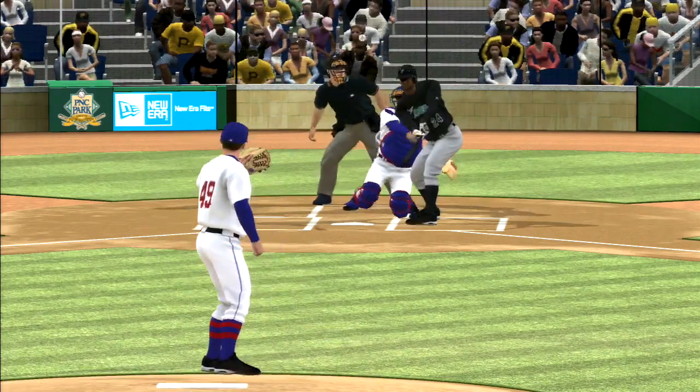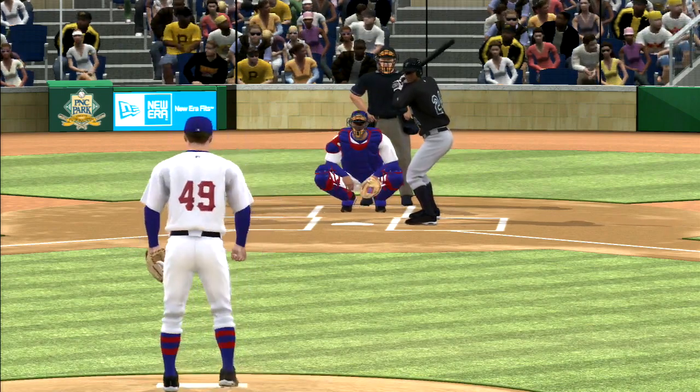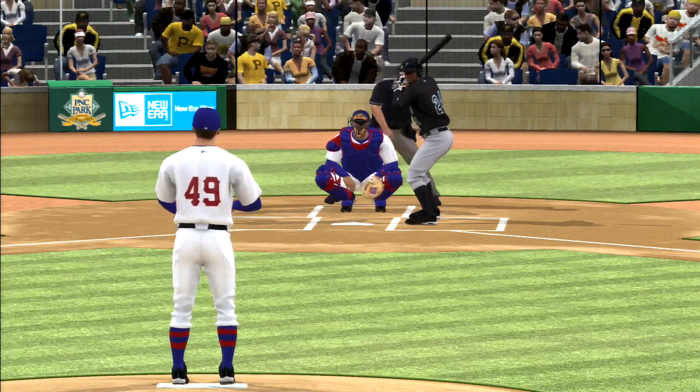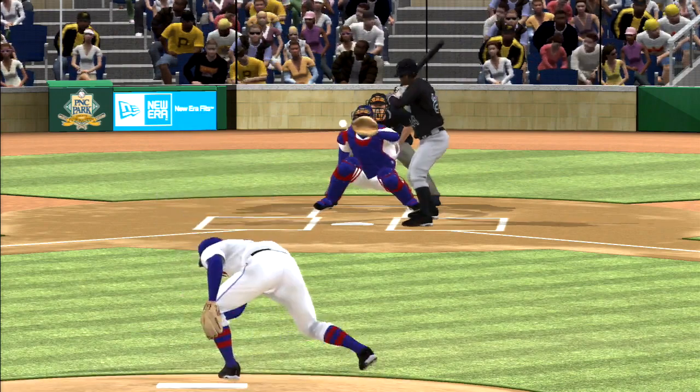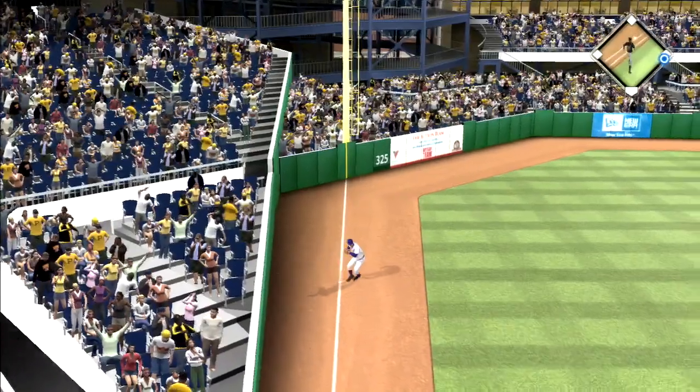And a bit too high with that one. It's 1-0. And sometimes when you're a leadoff hitter, go ahead and take a pitch. Let your pitcher catch his breath for a second. Swing and a hard grounder down the line at third. Base hit.